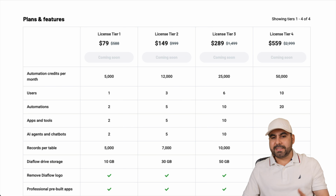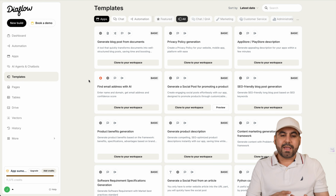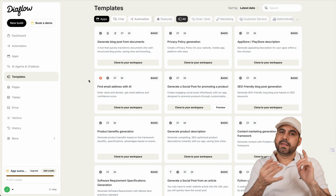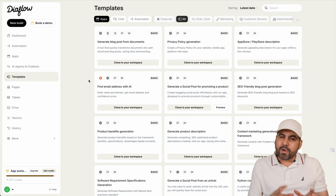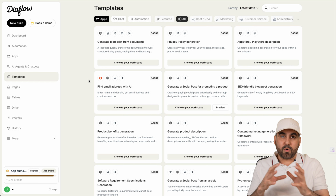So now let's jump into Diaflow. So these are some of the templates that you can get started right away. And this is just one of the many features that Diaflow has. So first off, you can work the automation kind of like Zapier, Pabbly, Make, etc. in that sense, but they focus on AI. Plus, you can use the AI feature directly with them, okay?